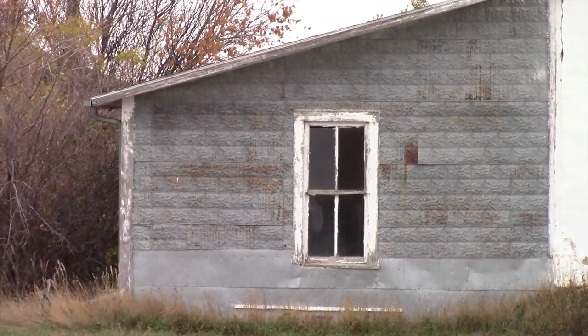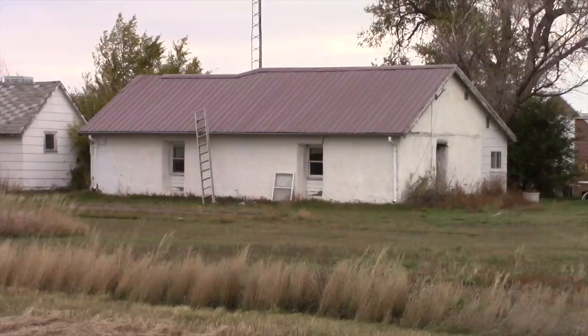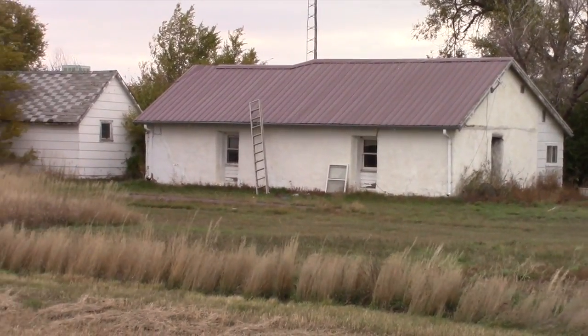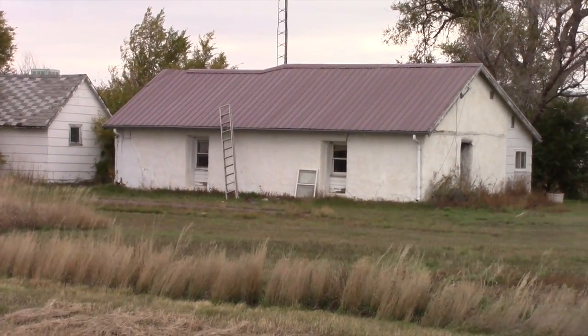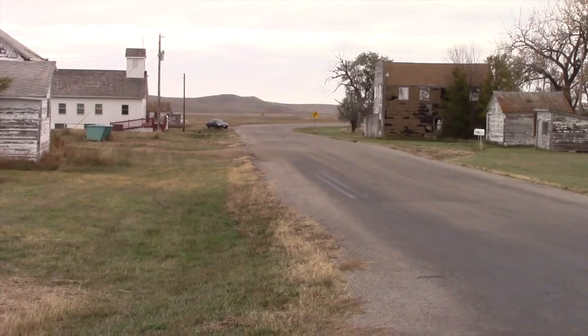For a while, there were two people living just to the north of this, and there's a trailer there in another building. I don't know if anyone is currently living there, but there are some people who live just south of Haley. But the church is open. It's just not a lot of people there anymore.